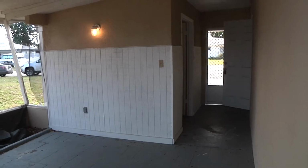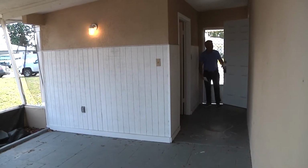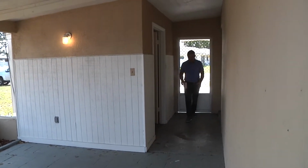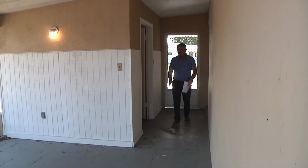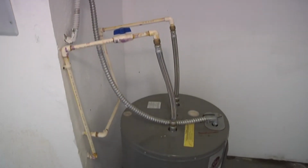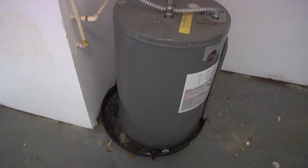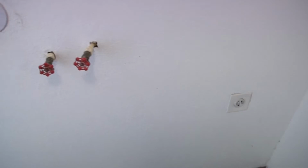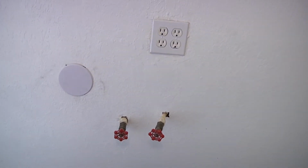All right, so as we come out of your kitchen here at 7101, you're going to come into a small breezeway. As you come in here, all freshly painted within the last year or so. Off to my right here, you're going to have your updated water heater. You have your breaker panel. You're going to have your water for your utilities, washer and dryer out here. And as you come out to here, there's going to be a Florida room.